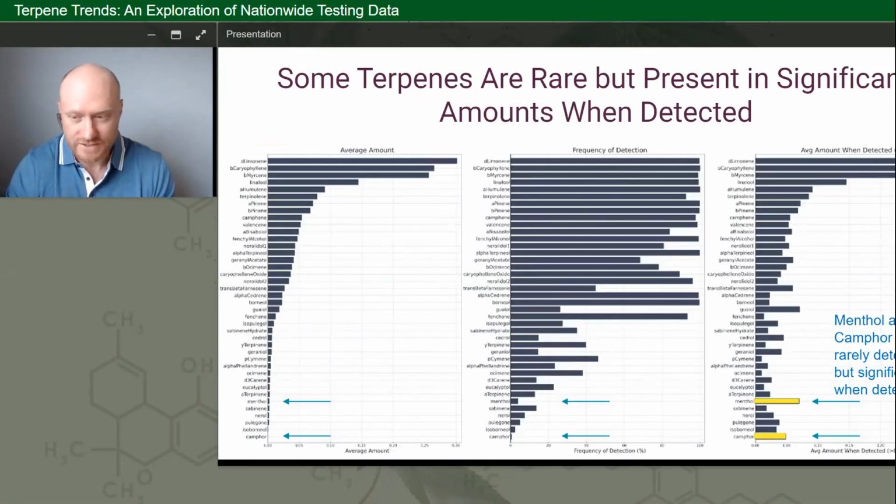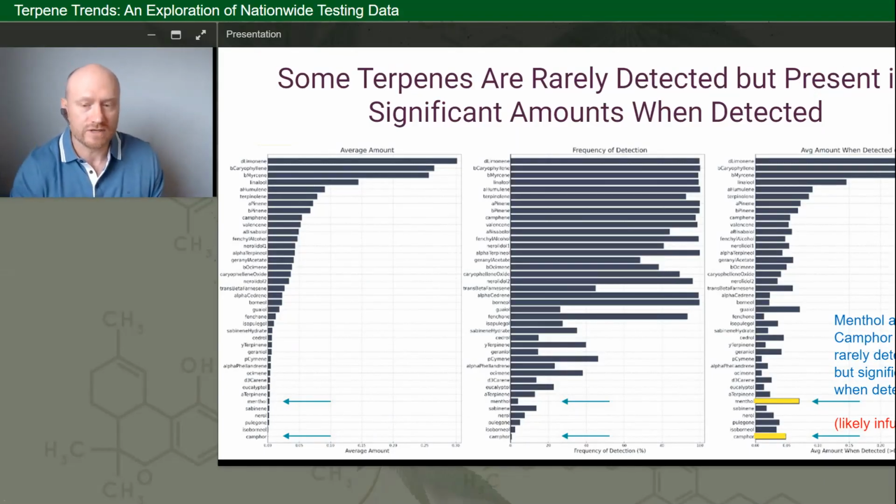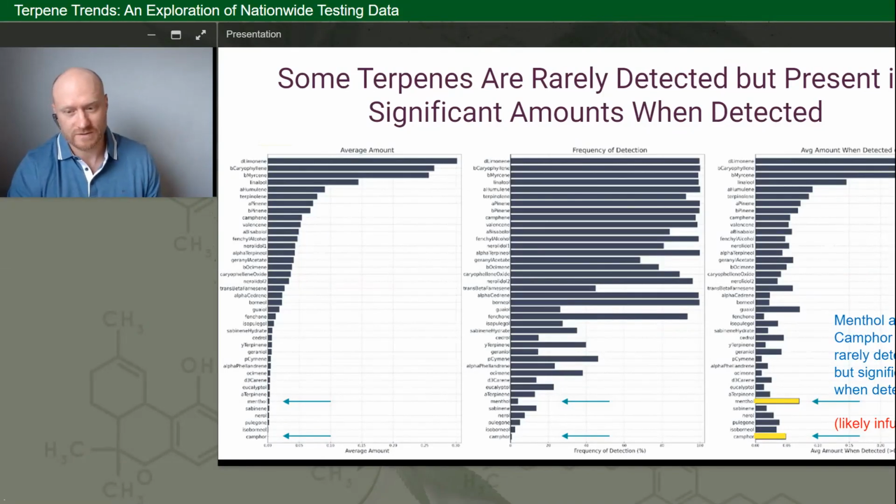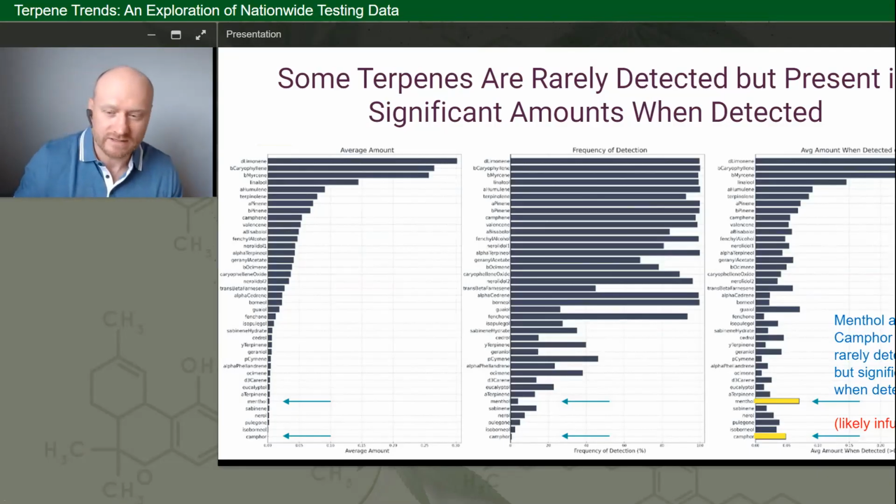And that was strange because they seem like interesting outliers. And when discussing this with multiple labs, it seems that likely these 2 compounds are found in cannabis flowers because these flowers have been infused with terpenes that were derived not from cannabis but from other plants. And so although rarely found, when found, it's an indicator that they are not naturally occurring in cannabis.